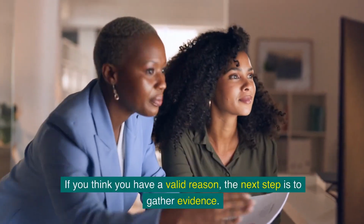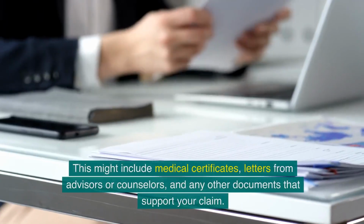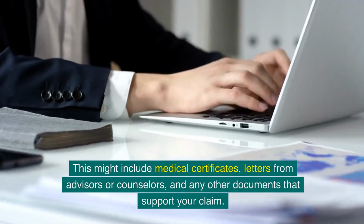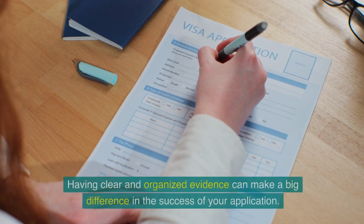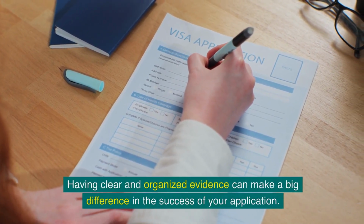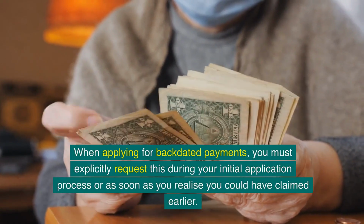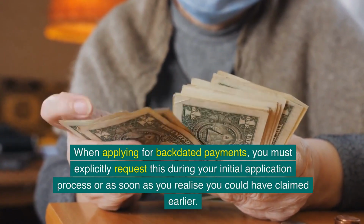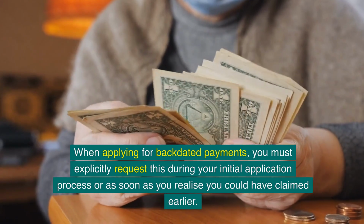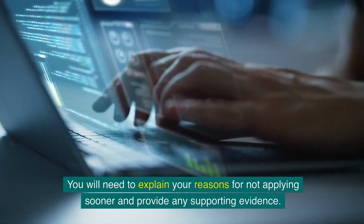If you think you have a valid reason, the next step is to gather evidence. This might include medical certificates, letters from advisors or counselors, and any other documents that support your claim. Having clear and organized evidence can make a big difference in the success of your application. When applying for backdated payments, you must explicitly request this during your initial application process or as soon as you realize you could have claimed earlier. You will need to explain your reasons for not applying sooner and provide any supporting evidence.